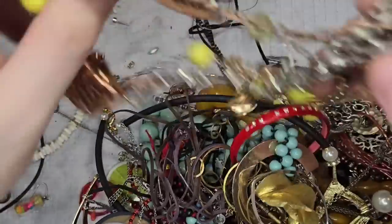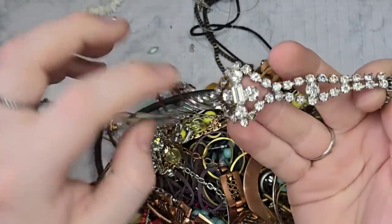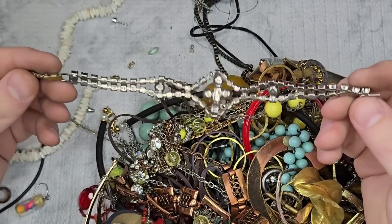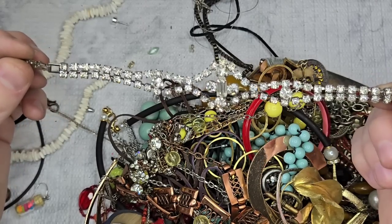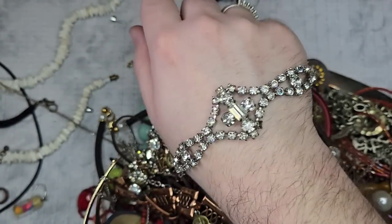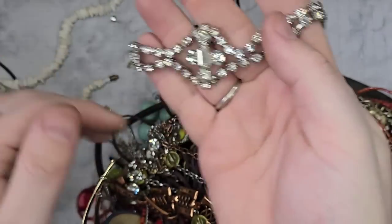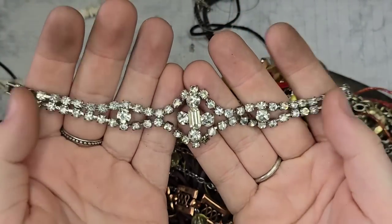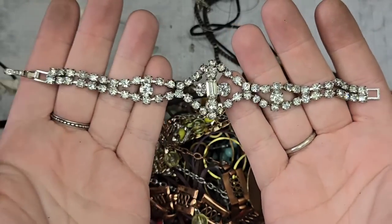Okay, guys, I might have to untangle this off screen. I don't like doing that, but this is pretty bad. So, oh man, another piece I'll have to put into my need to fix bin. This is vintage. Has a little bit of wear on the clasp, but it is missing one rhinestone. But that is just absolutely stunning. Very old Hollywood. Absolutely stunning. If anyone wants it as is with the missing stone, I would do $5. If not, I will probably fix it and list it for way more than that.